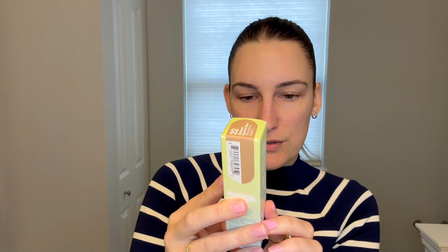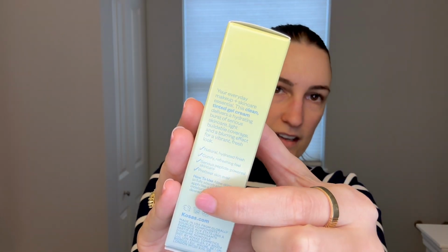On the packaging, it gives us a little rundown of what this is and how to use it, so I'll go through that really quickly. It's your everyday makeup plus skincare essential. This clean tinted gel cream delivers a hydrating burst of serious skincare, light buildable coverage, and a blurring effect for a vibrant, fresh look. They have a few check marks: natural hydrating finish, comfy refreshing feel, serious peptide-powered skincare, and prettiest skin ever. Under how to use, it says allow skincare to fully absorb and then apply like a tinted moisturizer, build to desired coverage level. So you can see those details there. This retails for $38 and it's a full ounce.